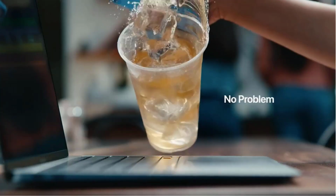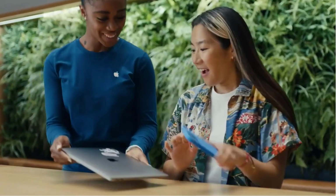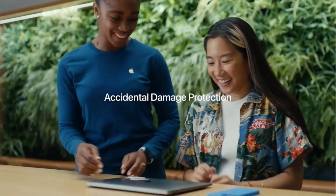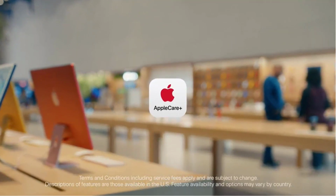There are a couple of downsides. It has a bad 720p webcam and fewer ports, and its keyboard gets uncomfortably hot under load. Also, you can only get this laptop with a 60Hz display.